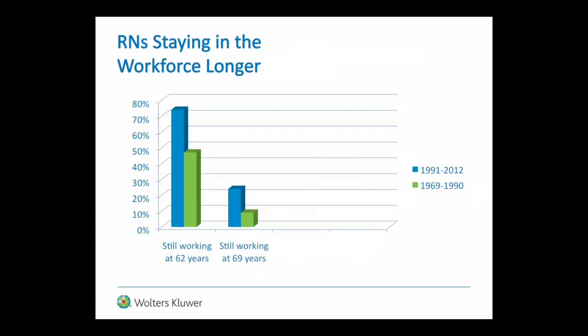We know that those nurses who are in practice are staying in practice longer. Remember I said those nurses who are 50 and older, a lot of them had to come back to the profession. A survey that was recently done looked at who is still in practice, and what they found is that a huge number of nurses are still working at 62 years of age, and even at 69 years of age, these nurses are still at the bedside taking care of patients. Now, we all know that creates a lot of issues, because when you're 69 years old, you can't move a patient around like you did when you were 35 years old. So it really behooves healthcare institutions to put safety measures in place so their RN and LPN workforce does not become injured.